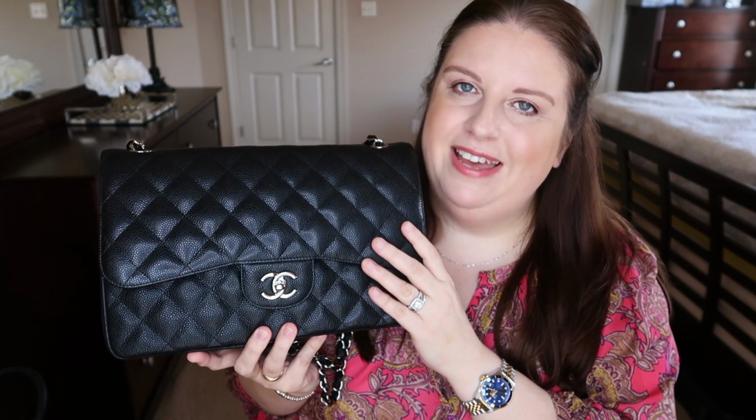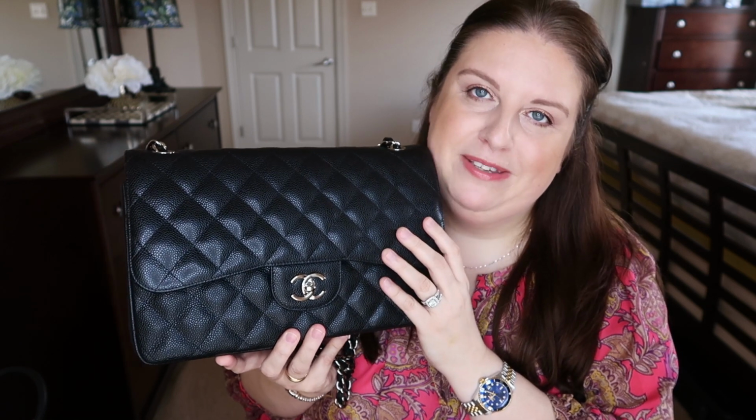The next Chanel handbag is obviously my jumbo. This is the bag that I purchased in 2016 when we went to Hawaii, from the Chanel boutique. And I love this bag, you guys. Honestly, I don't wear it very often because it can get super heavy when you put your stuff in, but I just love it. I love the silver hardware. This is exactly the combination that I wanted, caviar leather with the silver hardware, and I love everything about this handbag.